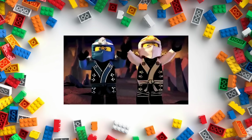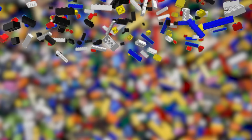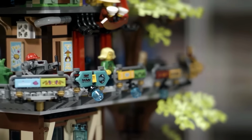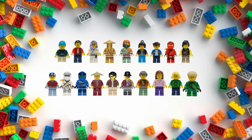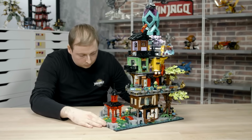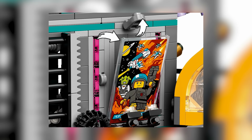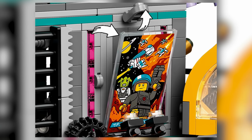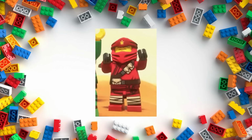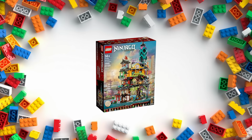Getting up to the big leagues, we've got the absolutely gigantic Ninjago City Garden set. With a very impressive 5,668 pieces, this is by far the largest LEGO Ninjago set. Now, complete with 19 minifigures, most of which are unique to this set, including this exclusive golden Wu, this structure has 5 stories if you include the spire, and it's jam-packed with details and special Easter eggs. I especially appreciate this image that clearly references the Space Police theme. Arguably though, the best thing about this set is that it's fully compatible with the LEGO modular line, meaning that it can be easily incorporated into any standard LEGO city and matched up with the other Ninjago City sets as well.